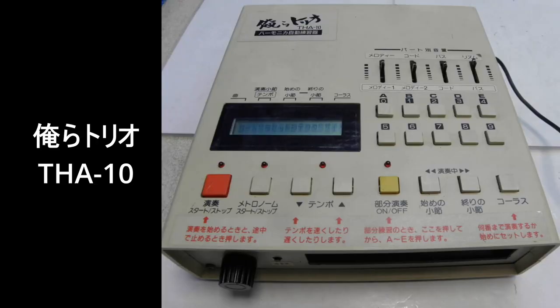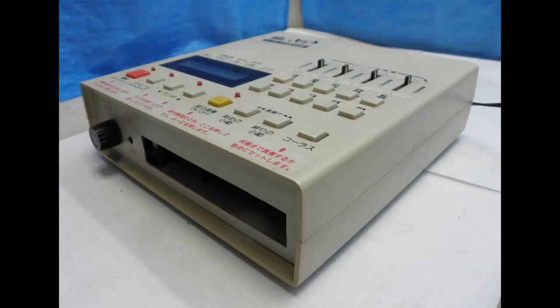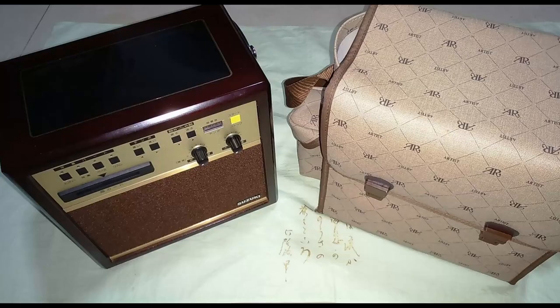Then we also have the Oredatorio THA-10. This is just a more advanced ROM player. It has volume selection for each part rather than just on-off, and it has more options as far as selecting where in the song you are. Then we have a combo which looks more like the classic speaker.